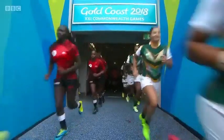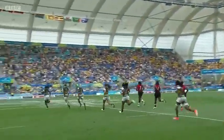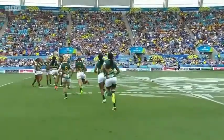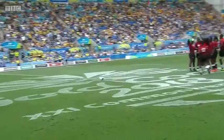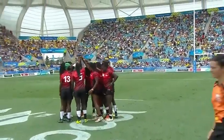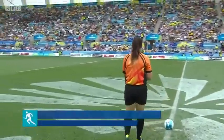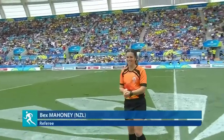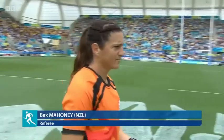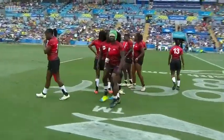The last time these two went head-to-head was only last week in Hong Kong for the World Series qualifiers, where South Africa got on top of them. But Kenya really put on a show yesterday against Canada in their pool matches, so it'll be a tough one. The Kenyan team on screen there, getting in their huddle. And Moroni from New Zealand will take charge of the whistle. South Africa look like they will get us underway running left to right.